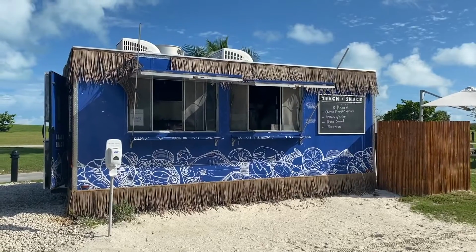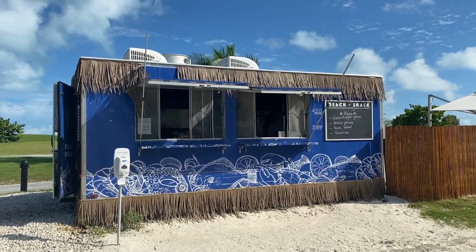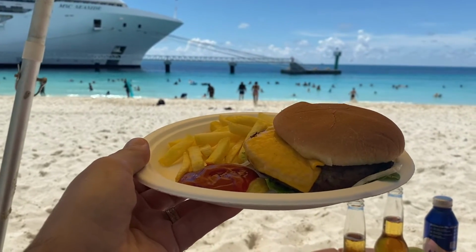Closer to the ship, if you don't want to walk all the way back to the buffet, there are food options available. There's a food truck set up, and they usually serve your standard hot dogs and hamburgers.